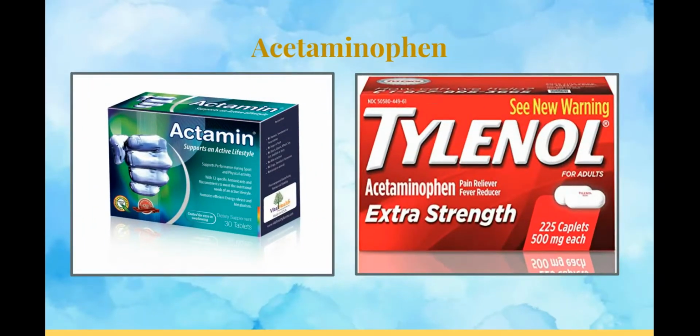Let's move on to the next class of painkillers, acetaminophen, also known as paracetamol. There are two brand names that come to mind with acetaminophen, Actamin and Tylenol. However, there are countless medicines, both over-the-counter and prescription, that have acetaminophen. More than 600 of these medications have the active ingredient of acetaminophen.